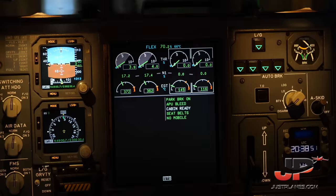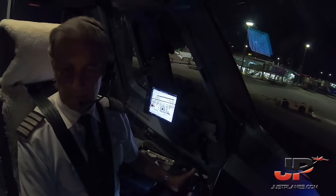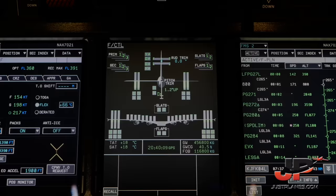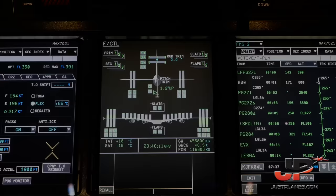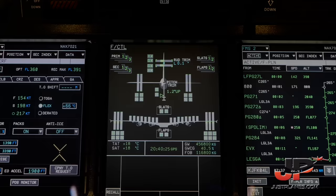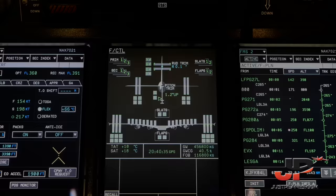Taxi holding point Quebec 227 left. Flight controls. Go ahead. Full up. Full down. Neutral. Full left. Full right. Neutral. Rudder. Full left. Full right. Neutral.